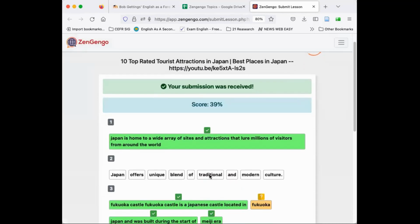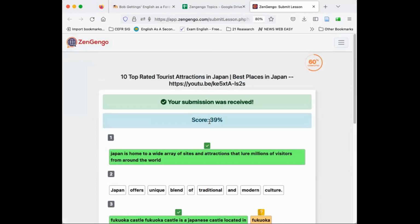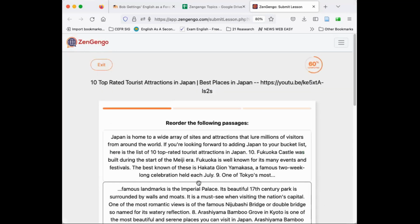And then, as you can see, I can find out the words I had difficulty pronouncing. Again, my score is only 39, so I would have to do this again a second time, and maybe put my name and add a 01 or 02 so that I have a new chance to do it.